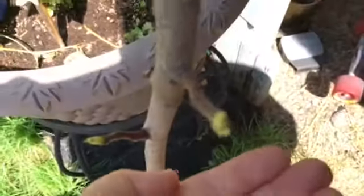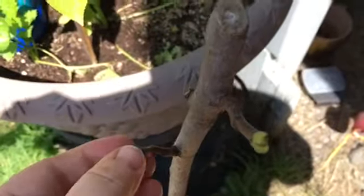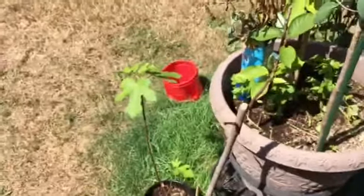Let me see if I can make a shade here so I can see too what I'm talking about. So the tips are breaking open here now, and it looks like we're going to be having leaves forming. So I'm thinking that maybe this free plant will survive.